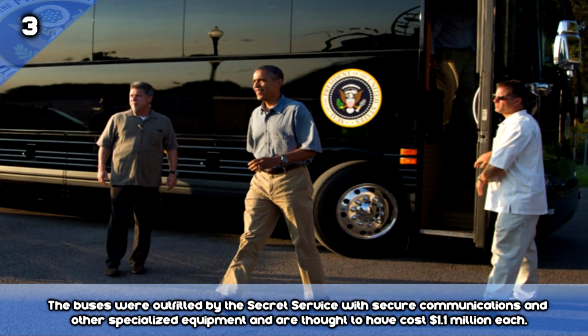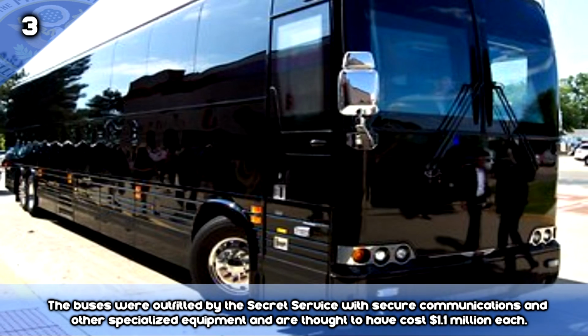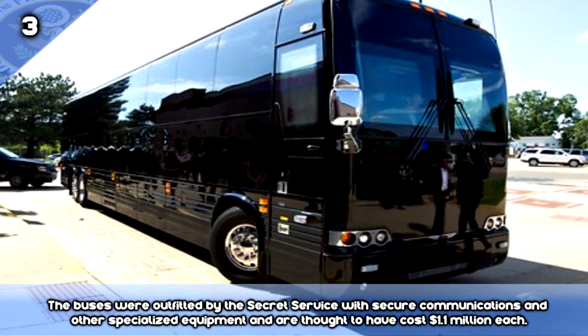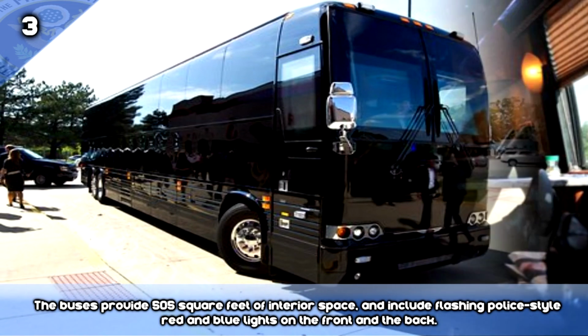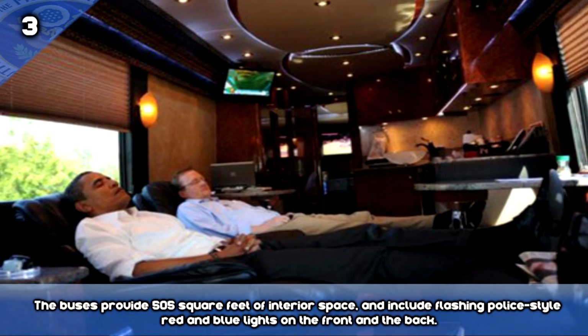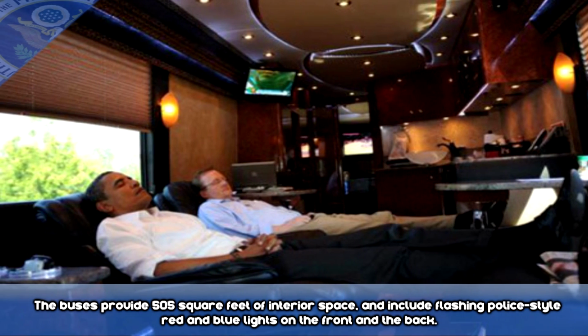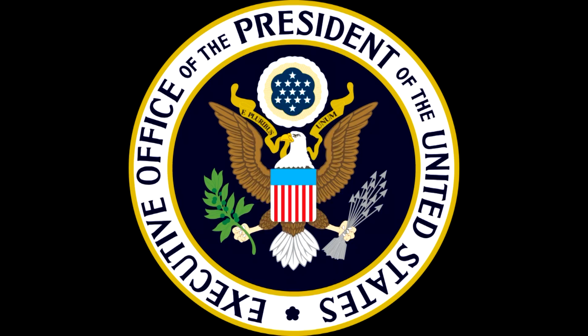The buses were outfitted by the Secret Service with secure communications and other specialised equipment and are thought to have cost around $1.1 million each. The buses provide 505 square feet of interior space and include flashing police-style red and blue lights on the front and the back. Number 2.